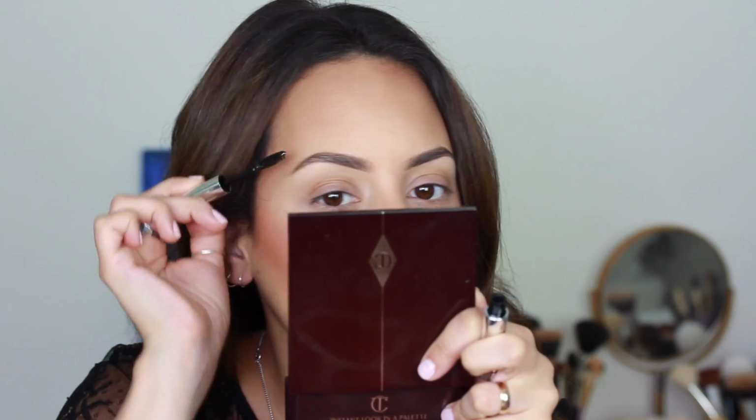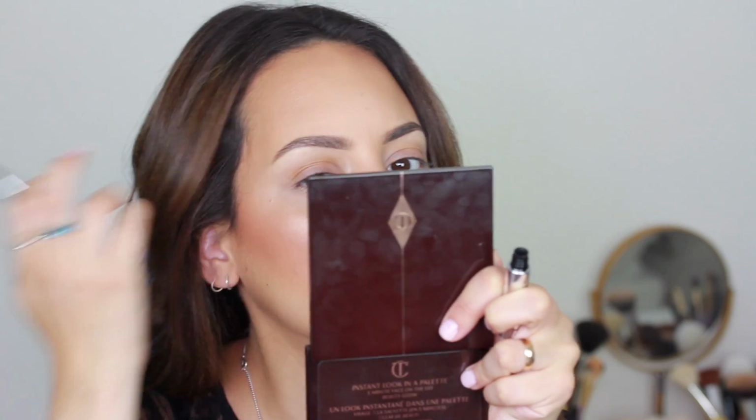Then moving on to the eyes. I'm gonna do my brows off camera. So now that my eyebrows are done, I'm just going to apply a little bit of brow gel. So I just set them with the Anastasia Beverly Hills Clear Brow Gel.